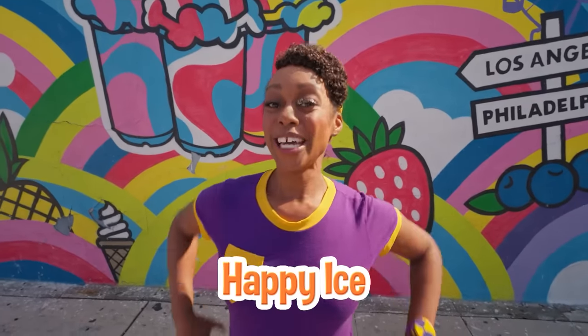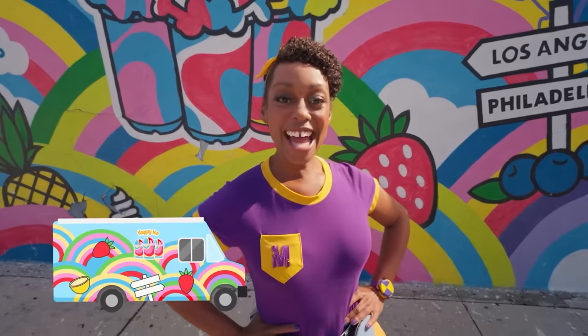Thanks for helping me learn about Happy Ice today. We got to visit the Happy Ice truck and try different flavors, and we even made our own flavor.